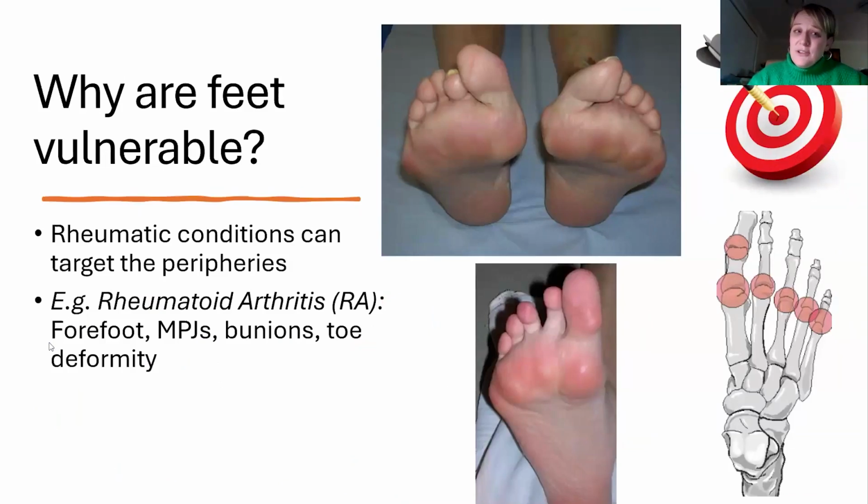Then on top of that, if you have rheumatic conditions, the distance that the feet are is more mechanical because everyone has that. But then when you have rheumatic conditions, you have the second whammy, and that's that certain rheumatic conditions actually target the peripheries. They will target the hands and feet before other joints in the body or other parts of the body. So an example of that would be rheumatoid arthritis.